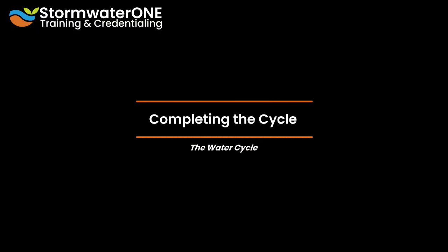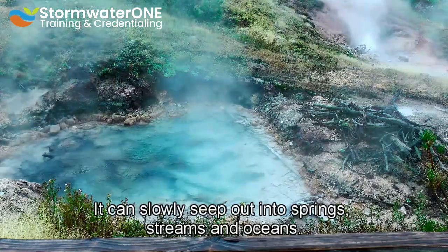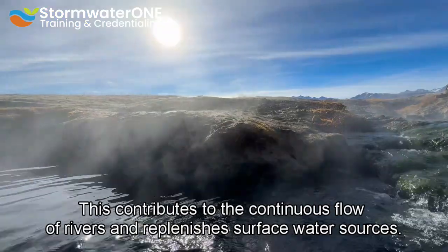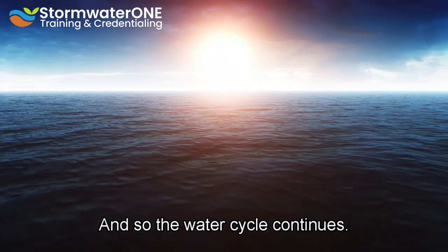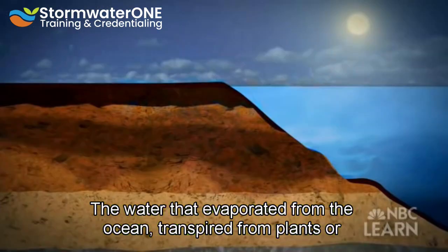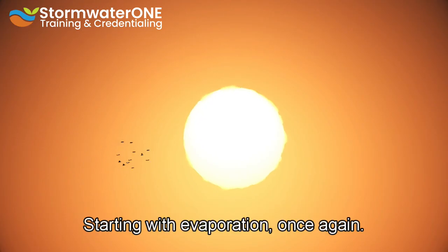Completing the cycle. Groundwater doesn't stay hidden forever. It can slowly seep out into springs, streams, and oceans, a process called discharge. This contributes to the continuous flow of rivers and replenishes surface water sources. And so the water cycle continues. The water that evaporated from the ocean, transpired from plants, or discharged from the ground is ready to embark on a new journey, starting with evaporation once again.